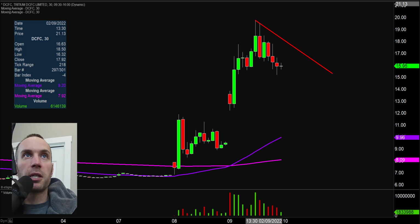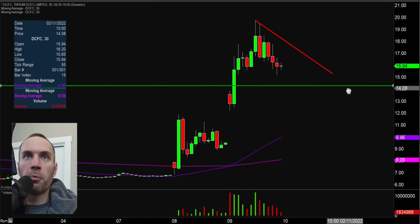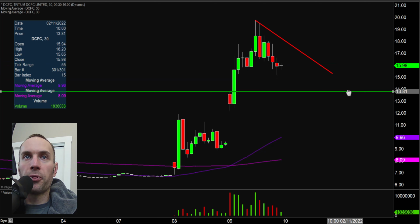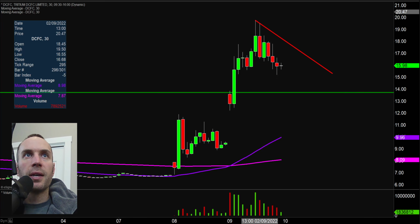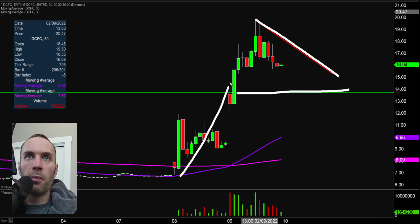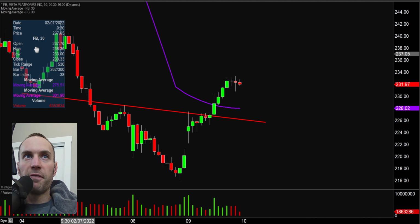For those people that maybe like to play pullbacks, the interesting level here to watch from a pullback standpoint would be down there around $13.75. So keep an eye on that. But in all actuality, what we essentially have here, the momentum move, is just a couple of day bull pennant pattern. So if you like to play bull pennants, then this is one that I would definitely say should be on your watch list.